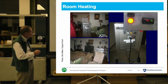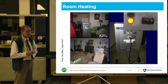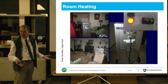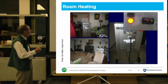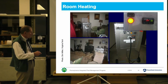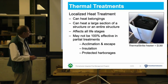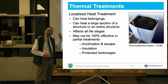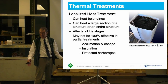Here, this is equipment that hotels use a lot that can heat up individual rooms. This is difficult to do in most homes. Our homes are much more complicated than a hotel room. It also requires 220 volt power, which most homes don't have. So we don't really recommend this kind of work for most homes. We would rather see this kind of thing going on. This whole room heating can be hard because you've got to get it up to heat fast, otherwise the bugs can hide and find some place where they can be insulated and survive.